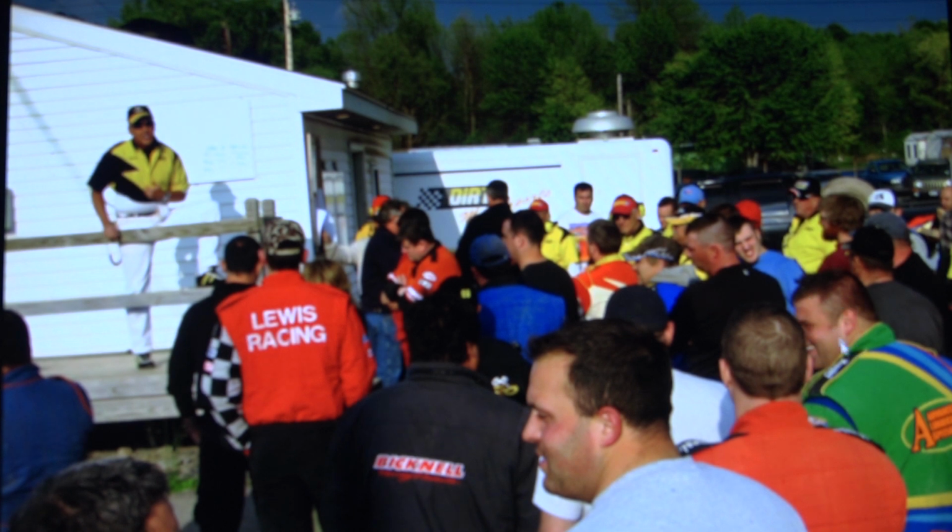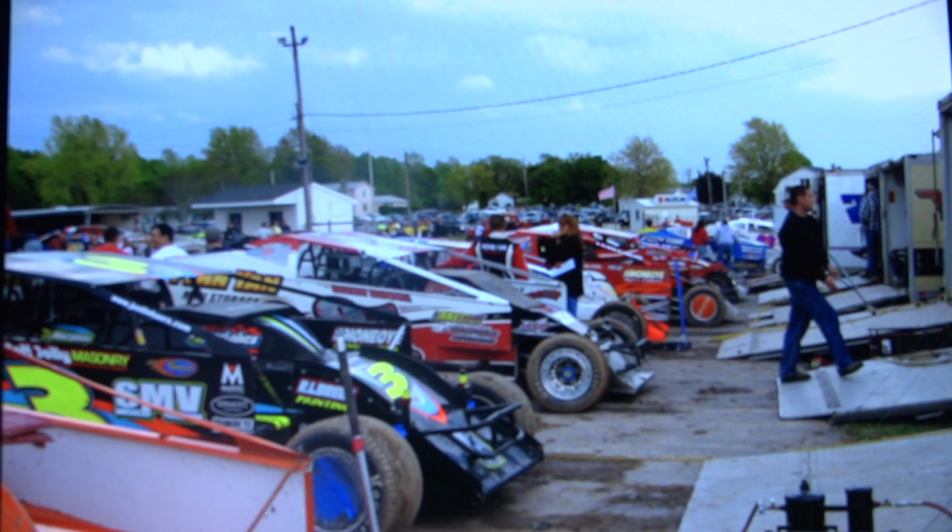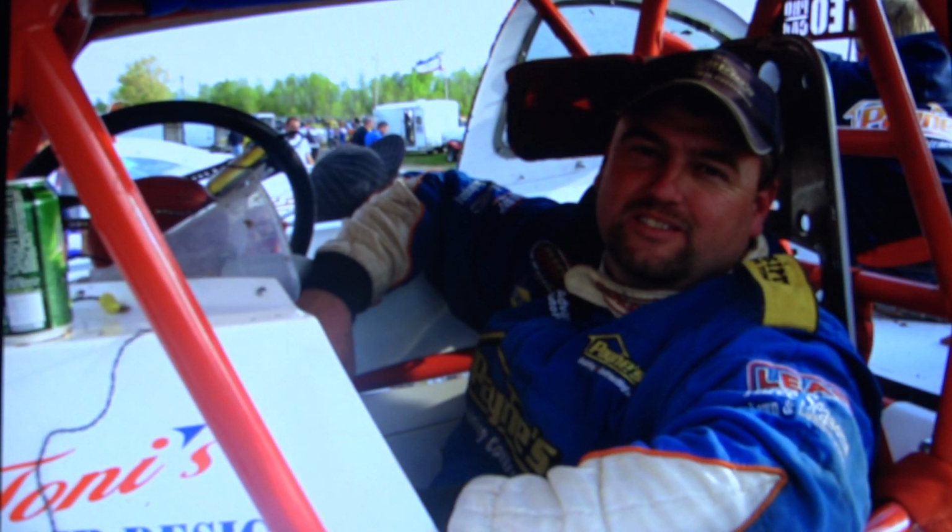Jeff Brownell having a laugh over here. Justin Hares. A lot of folks that you know in this area. And here is T-Bone relaxing in the pit area before we get ready to go. Looks like things are starting to get a little busier now. They should be heading out to the racetrack again soon for those qualifying heats.